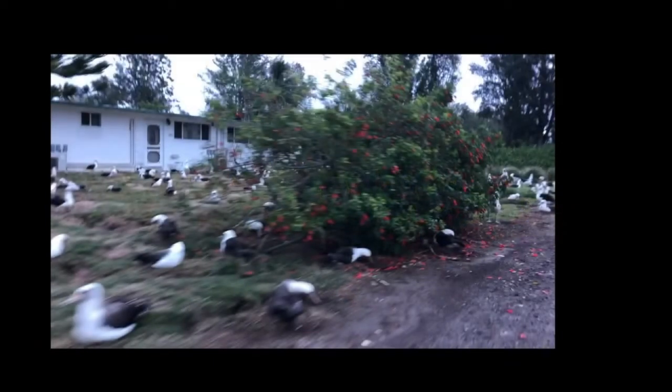So this is what it looks like when we arrive at our barracks, and this was the view from my bedroom window. And this is what it looks and sounds like during the day.